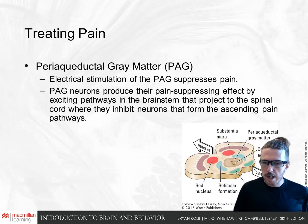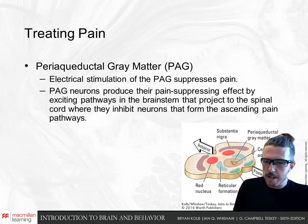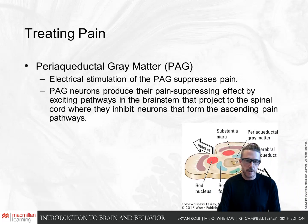We'll also see how THC, the main psychoactive ingredient in cannabis, can also bind to receptors where endogenous cannabinoids normally bind, and has pain relieving qualities similarly by activating these same pathways that opioids do, but their effects can be synergistic.